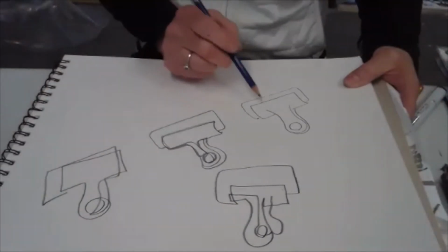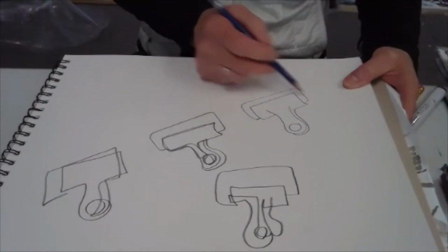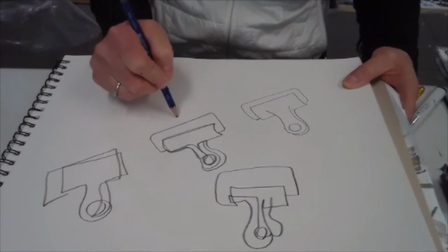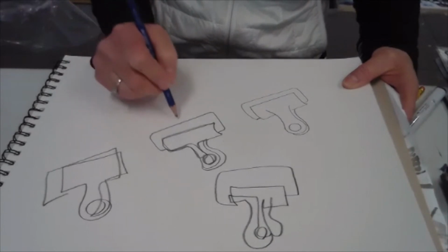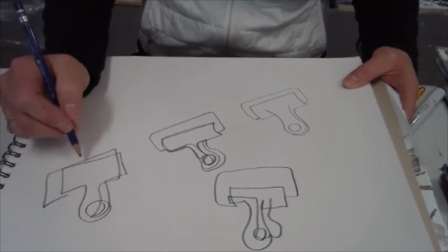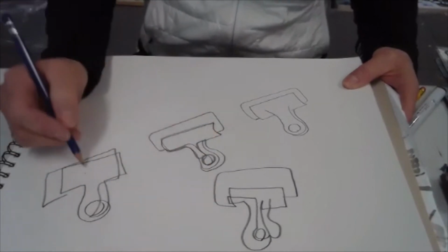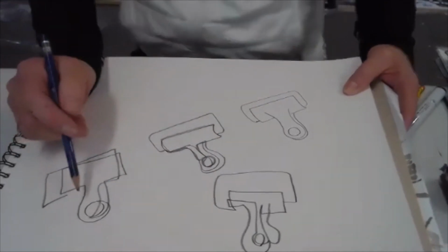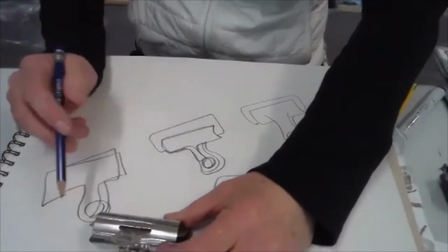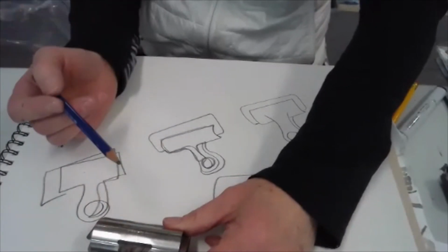So remember, we did a contour drawing, which is looking at the object and drawing it as best we can, the outline. We did a continuous line drawing where we put our pencils down and didn't pick our pencils up. And then we did a blind contour drawing where we put our pencils down, but we didn't look at the paper. We only looked at the object. Now try doing a blind contour drawing, continuous line drawing. And that means you're not going to look at your paper. You're only going to look at your object, and you're not going to lift your pencil up.